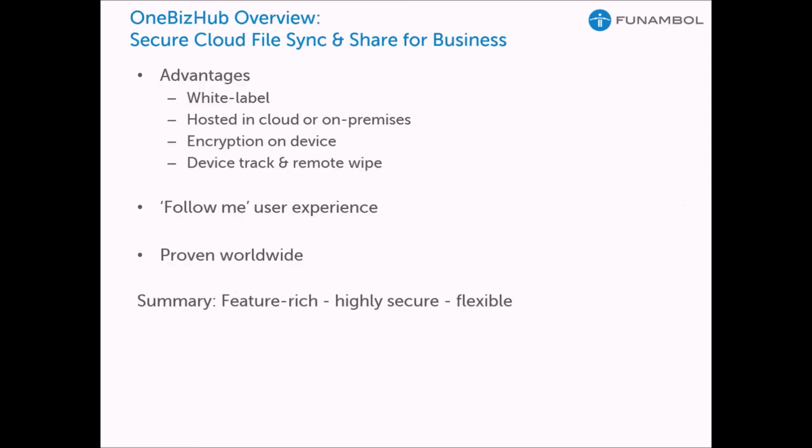As to OneBizHub, you may be familiar with services such as Dropbox, Google Drive, and Box. These solutions all help people secure their files in the cloud for access on multiple devices and sharing. OneBizHub has four major advantages versus other solutions.